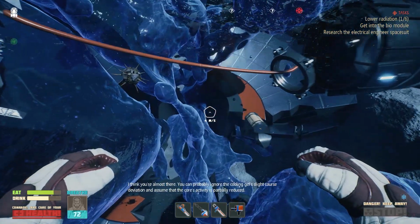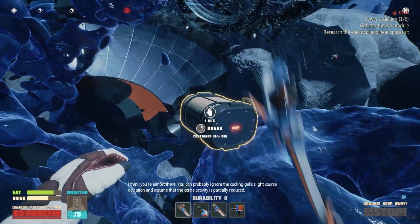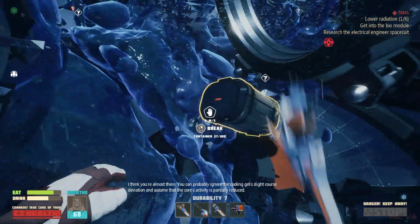I think you're almost there. You can probably ignore the cooling gel's slight course deviation and assume that the core's activity is partially reduced.